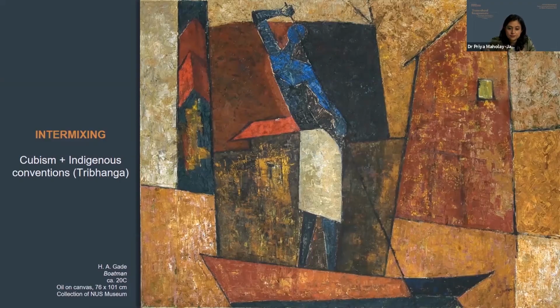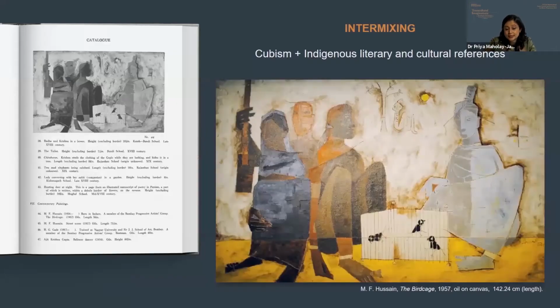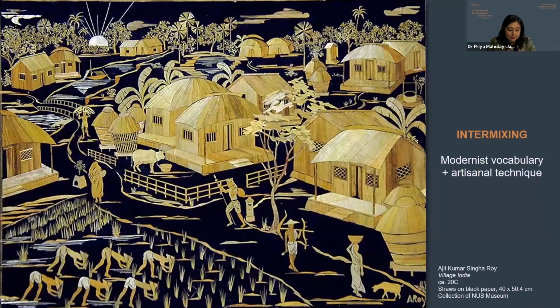Similarly, Husain's birdcage presents a striking cubist conception of human figures in the company of a snake, a sun, a tree, and a cage, forms which draw on Indian cultural life for their literary and sacred meanings. Quite clearly, Gade and Husain negotiated European cubism with Indic frames of reference. And our last example in this theme of intermixing is Ajit Kumar Roy's Village India.